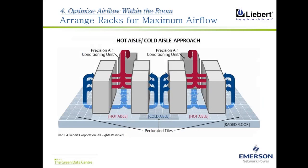You can see the air is thrown from the perforated tiles from the bottom of the floor. This is a raised floor. It is basically sucked in by the servers and units. The hot air goes on the top, which is a natural phenomenon. The hot air always goes up, cold air goes down. We are using the natural phenomenon, and then it is sucked again by the crack unit. So this cycle is complete. So this arrangement of hot and cold aisle I am basically utilizing to make the system more efficient.